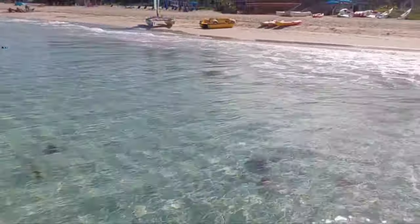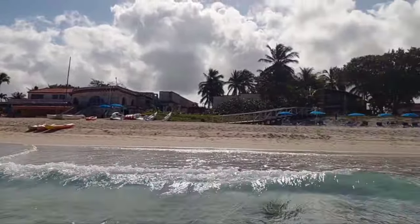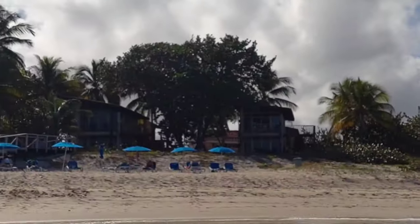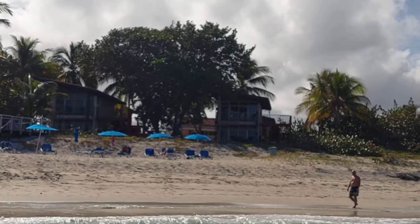Just to give you an idea of the incredible clarity of the waters here. And a view of the rooms right along the beach.